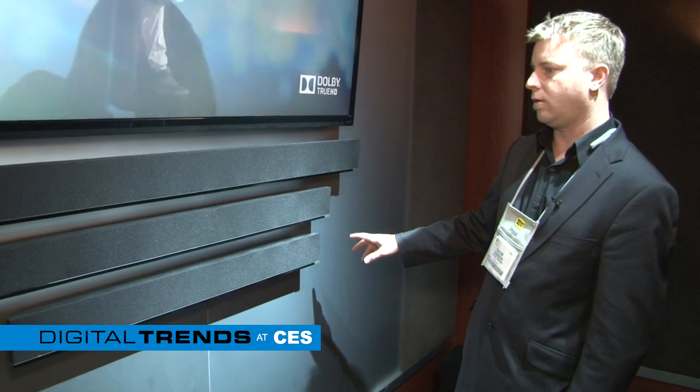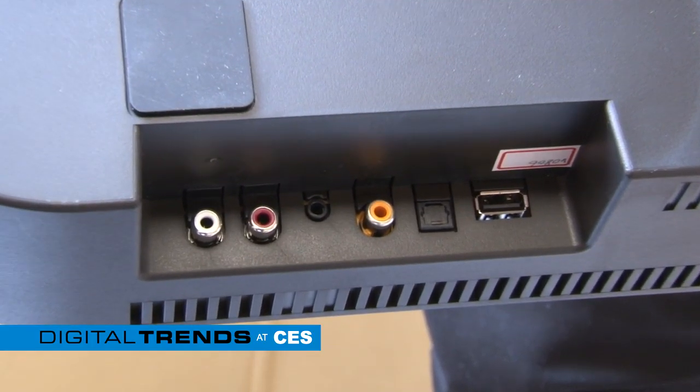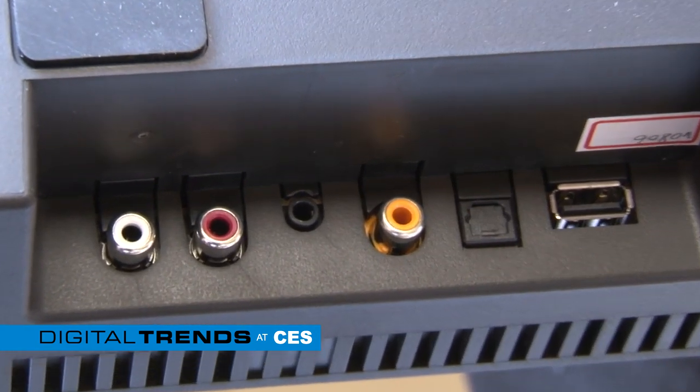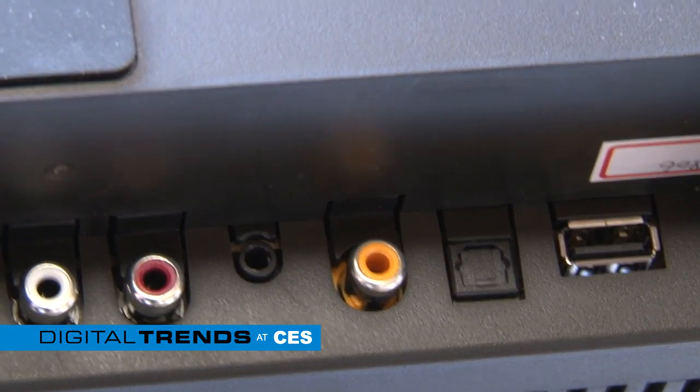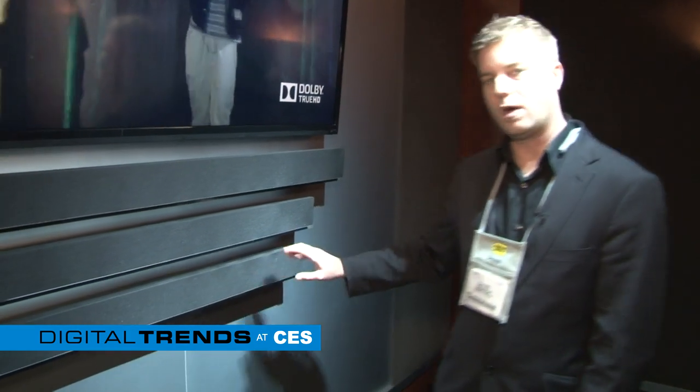First, note that each of the soundbars now features an optical input, a coaxial digital input, 2 analog inputs, so you're going to be able to connect it to just about any TV. And it also features Bluetooth wireless input, so doesn't matter what Bluetooth device you have, you can stream your audio straight to the soundbar.